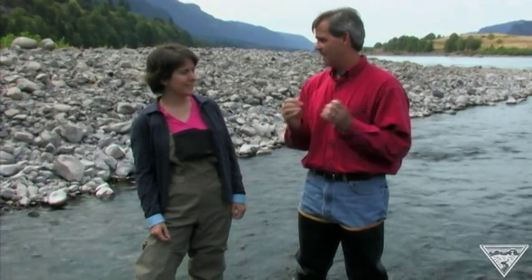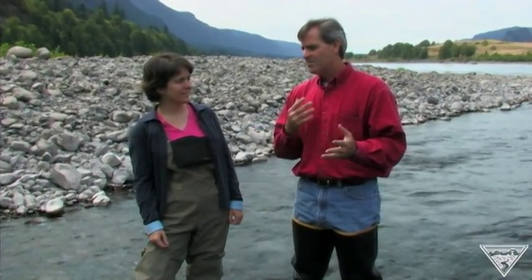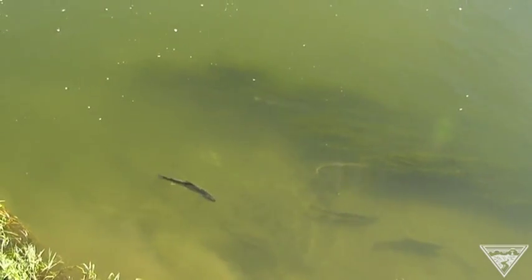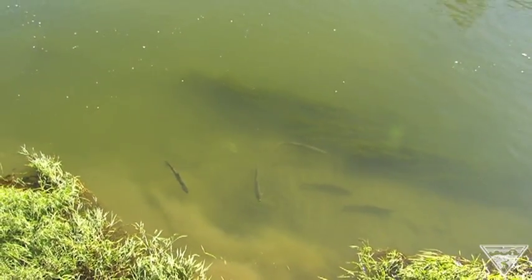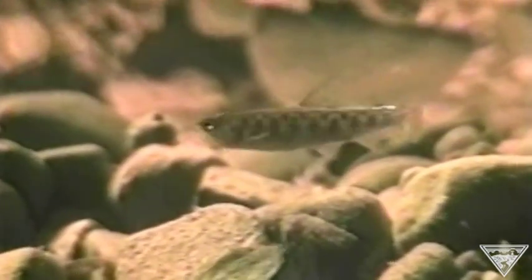Now, for some of these fish, this is the end of the road. This is the last thing they'll do. Tell us a little bit about that. Some of the steelhead will actually return back to the ocean and do the whole process over again. But most of the salmon species, once they've spawned, they'll die, and their carcasses feed the insects that in turn feed the young salmon as they hatch and grow into smolts before they go to the ocean.